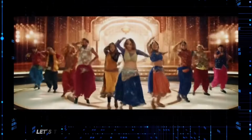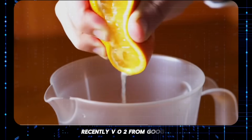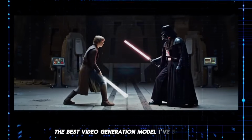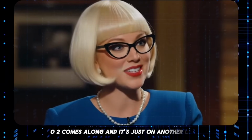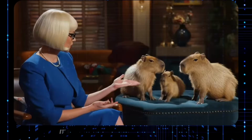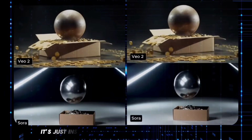All right, let's talk about something that genuinely blew my mind recently. Veo 2 from Google. This is, hands down, the best video generation model I've seen yet. And honestly, I thought Sora was as good as it gets. But then Veo 2 comes along and it's just on another level. I remember looking at the first version of Google's Veo thinking, yeah, it's kind of interesting, but not that great. But this second iteration, it's just insanely good.